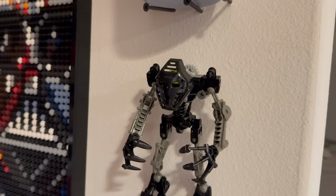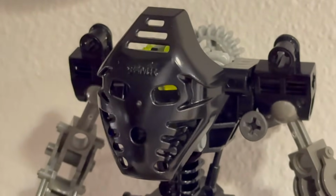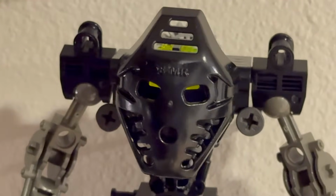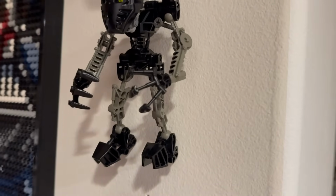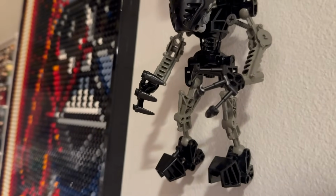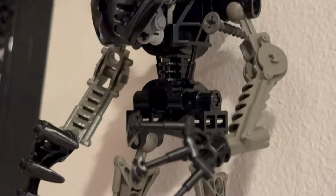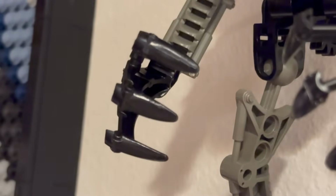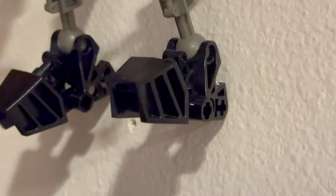The dead giveaway for Onua is right here. You can see the code on the mask there, so you actually have a prototype version of the mask where they had a code displayed on the front of the mask. But if you look even closer and do a comparison with the original, every single one of the new Bionicle pieces for that time are 3D printed. So the torso is 3D printed, the claws are 3D printed, the feet are 3D printed, and look, you can kind of see the lines.